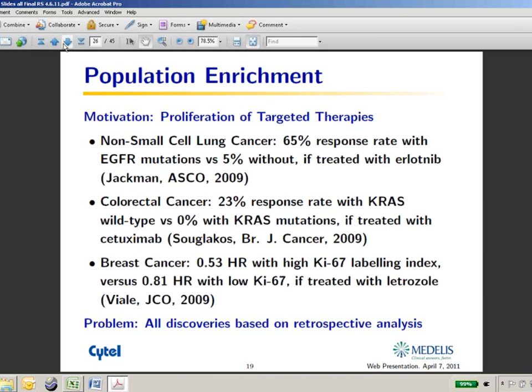So the motivation is that there is, in fact, a proliferation of targeted therapies. I've just pointed out three that are numerous. One is in non-small cell cancer, where it was noted that 65% responded who had EGFR mutations versus only 5% without them, if they were treated with erlotinib. In the colorectal, the well-known KRAS story, where the wild type had a response at the end, 23% response versus no response for the mutant type if treated with cetuximab.